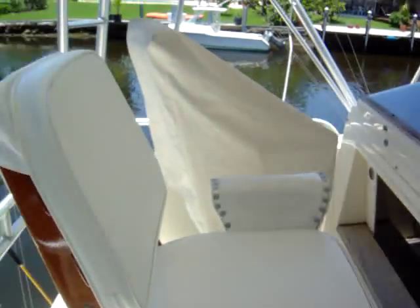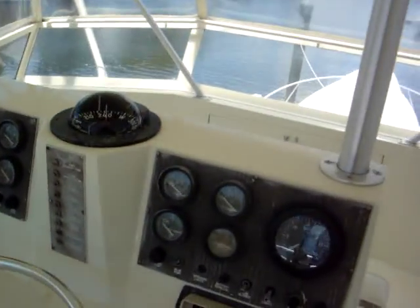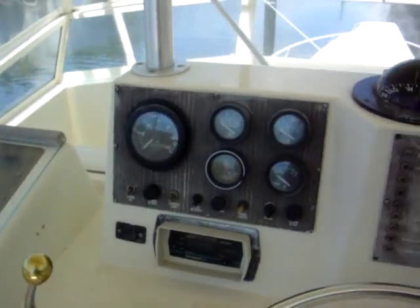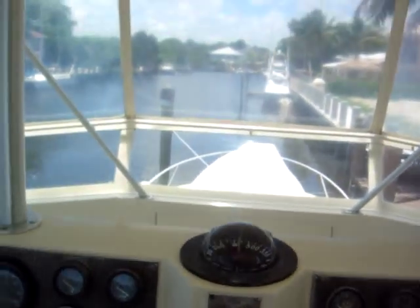I took off one cover to show that the cushions are in good shape. Have a hard top. These panels here can get to use to new paint. Gauges are all clear, except this one's a little cloudy. Top we have a Garmin GPS, and here we have a Furuno radar.